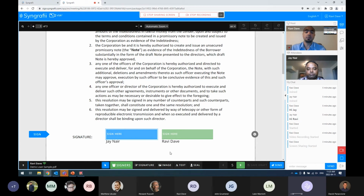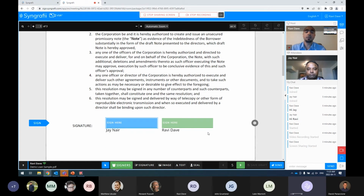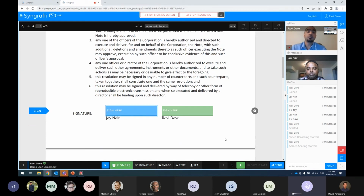In this example, I've added both Jay and I as signers to the package with their respective signature boxes in advance. In the video signing room, if the settings allow for it, you can also add signature boxes, image boxes, text boxes on the fly during the transaction as well, if required. So I'm able to go ahead and click on Jay's box to activate it now. On his end, on his signature pad, he's able to now sign, hit send, and in today's example, from across the city for me, his ink signature comes flying into the document. Again, that is a one-time use signature.